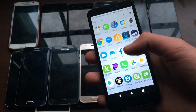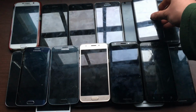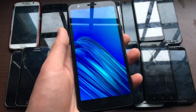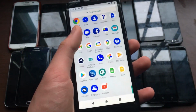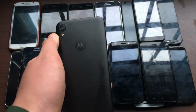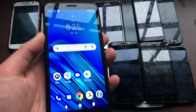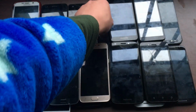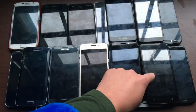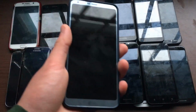Has a DM-verity error, but other than that it works. Next is my Motorola E6 on Boost Mobile. It has an unlocked bootloader, which has a bad key thing, but other than that it works perfectly fine. I got this in a trade, and I also got this from AT&T, and I got this from Target. Keep forgetting to say where I got these from, oh well.